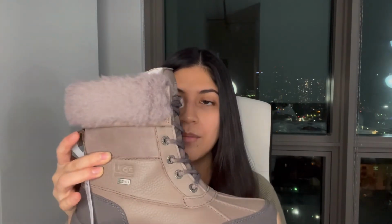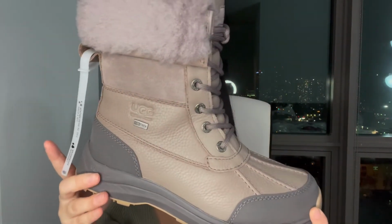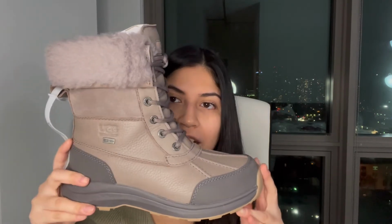So here they are, and they're so cute. Definitely really cozy and warm, and I got them in this gray color. When I was purchasing them, I didn't know what color to get. They have them in that standard brown, and then they also have them in black. The black was something that I did want to get, but then I decided to go with the gray. It is a really pretty color.